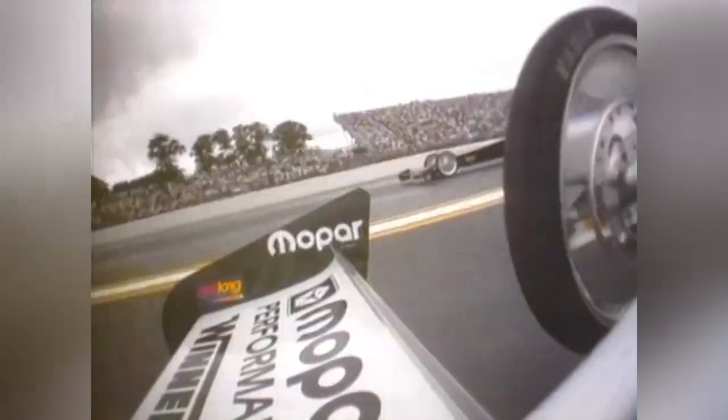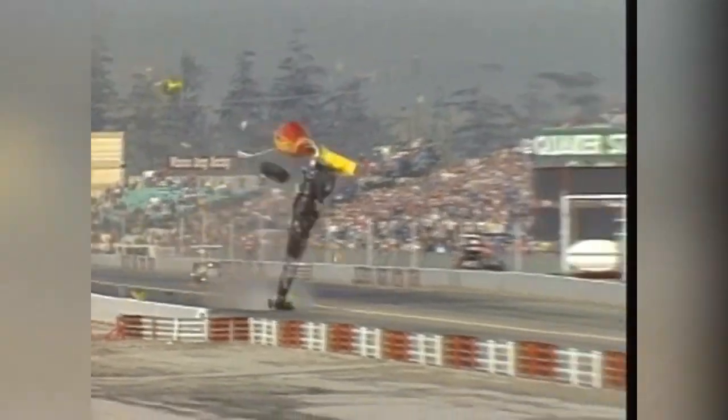And a huge crash for Dixon! Oh, Chelsea blows it up! Boy, that car was really trucking.